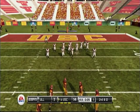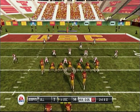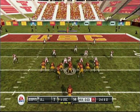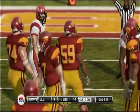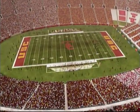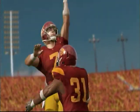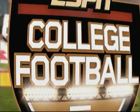It's second down, 12 to go. Ball on the 15. We should just see the quarterback take a knee right here, winding down the rest of this clock. And the ball game's over. And our final score in this one, USC 14, Louisiana Lafayette 7.